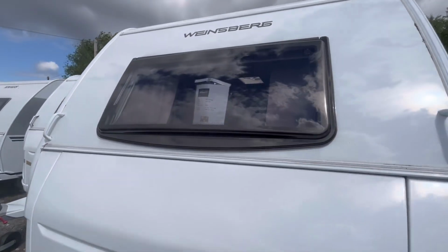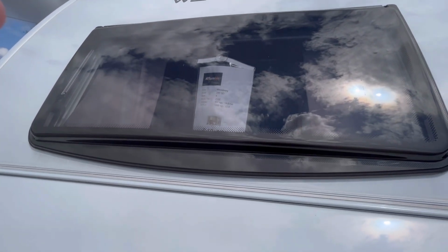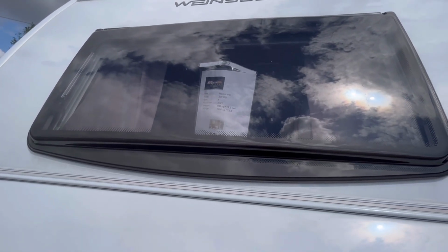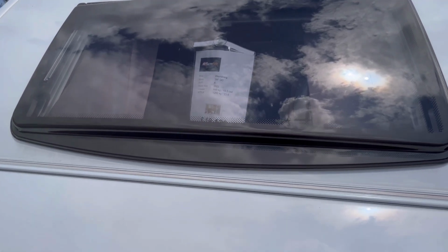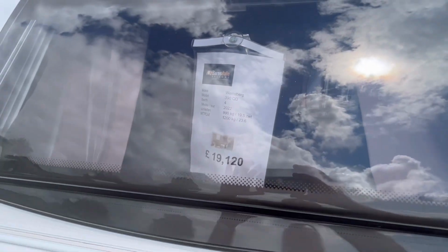So this is a Nose. I don't know how to pronounce that. Is it a Winesburg? This is 2022, this, but the price is just 19 grand.